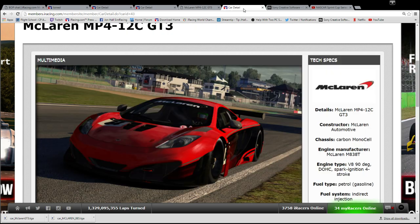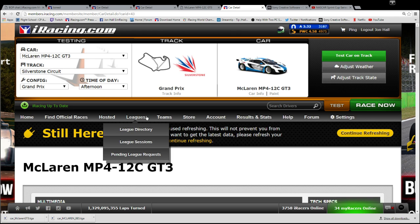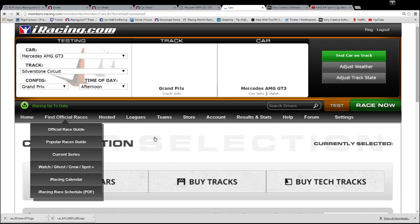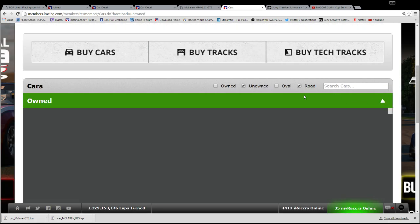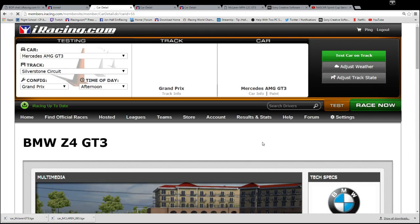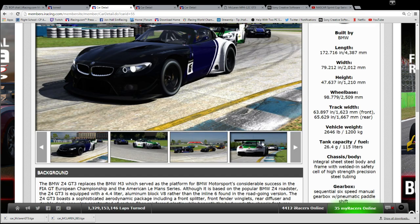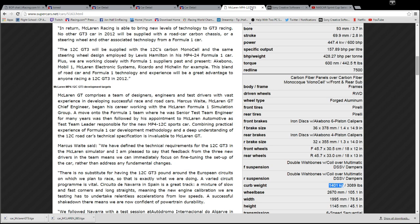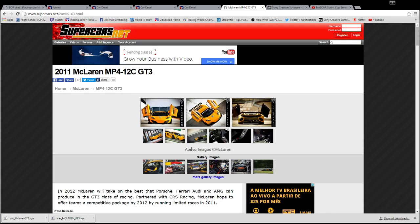And I think I gotta look up the Beamer again. 1 second. And the Beamer is easily the lightest of the bunch. It is 2646. So it's about another 120 pounds lighter than the Audi. The McLaren's 3,000. I mean, McLaren's 425 pounds heavier than the Beamer.